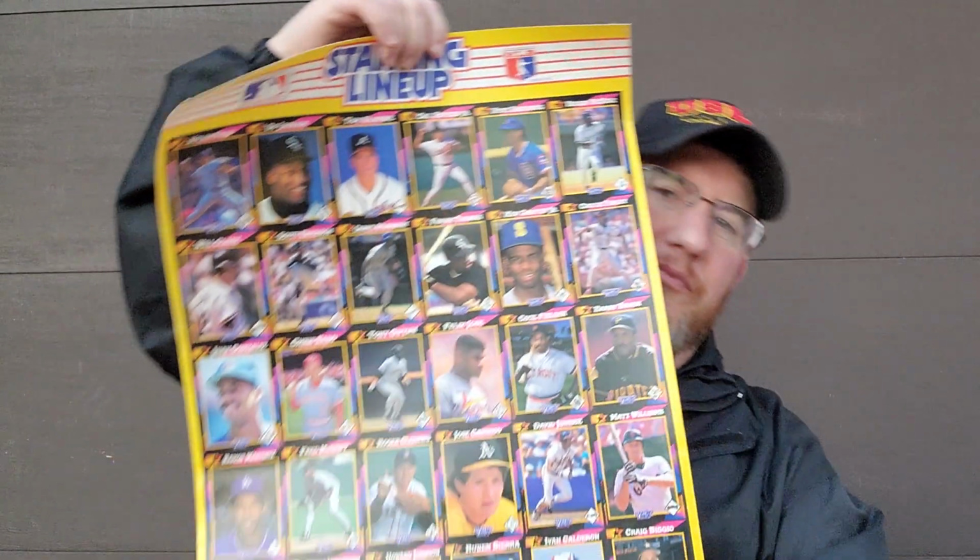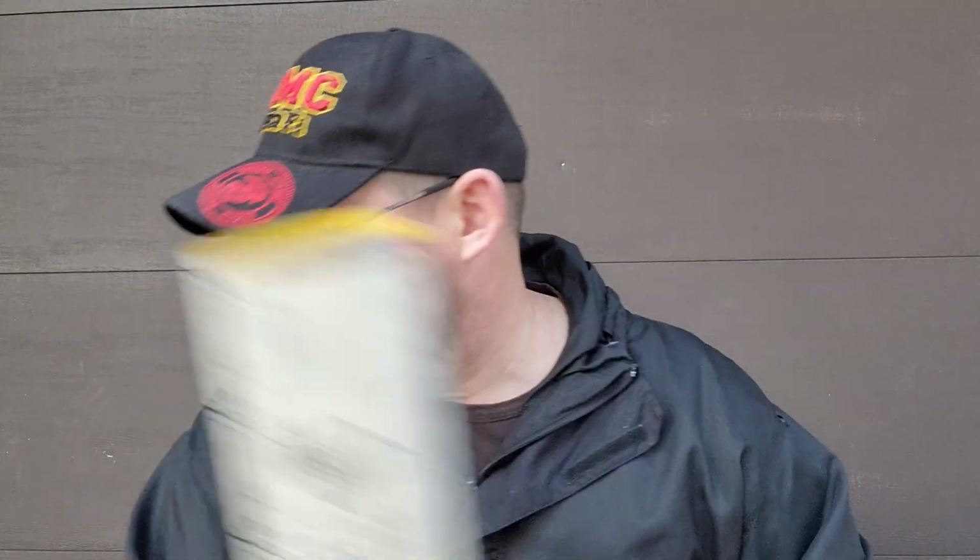Here's a starting lineup poster from 1992. Put that over here. And there's another one. Two of those. This is Bo Jackson in a Royals uniform. Starting lineup. Pro action starting lineup with real hitting action and a scoreboard for Mark McGwire. I've not ever seen that before. Headliners. I think I sold one of these before. It's Mark McGwire and Ken Griffey Jr.